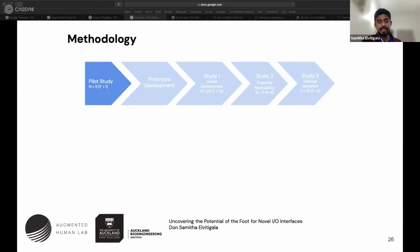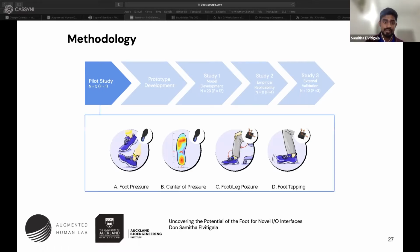For that, first I conducted a pilot study to identify main foot pressure and motion characteristics that change due to stress. So from the pilot study, I identified 4 such characteristics that we can use to distinguish acute stress from relaxation. One characteristic is foot pressure, the center of pressure, and the foot leg posture. And the final characteristic that I identified was foot tapping or foot shakings.